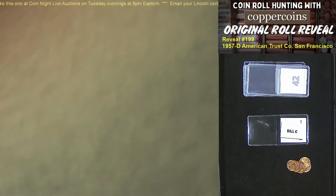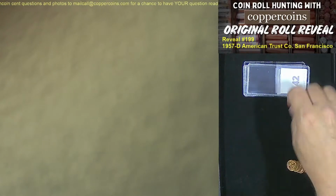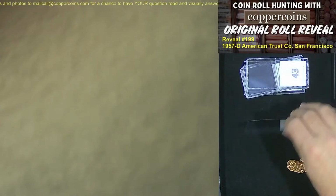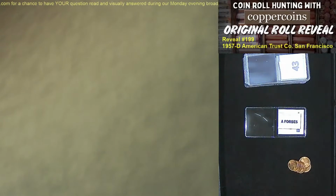The one place that they can't really coexist quite so easily is in the photography. When you're taking photos of coins, you either have to flood the light onto the coin so you get the picture of the color, and that's going to wash out your luster. It's not washing the luster off the coin, it's just washing it out of the photo. There's Andrew Forbes again.